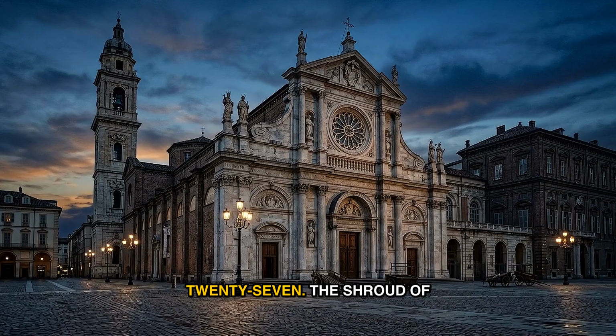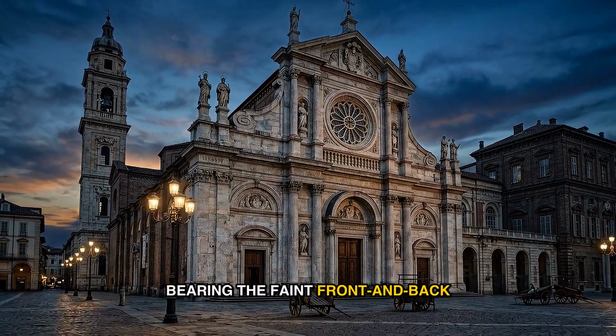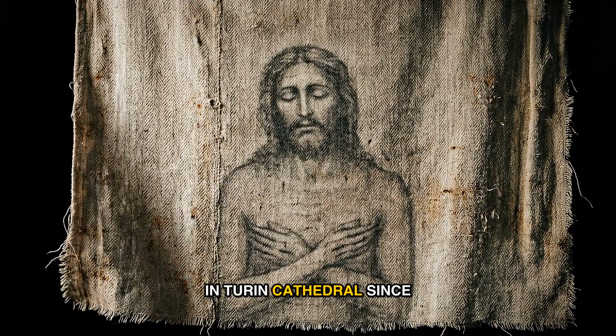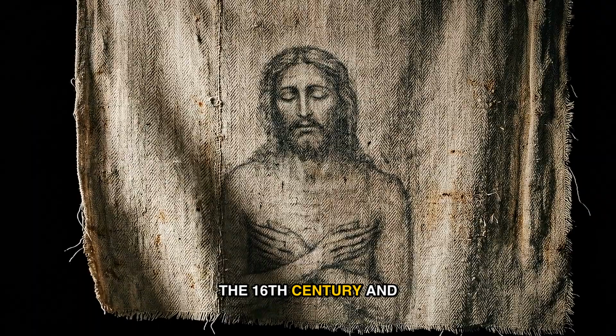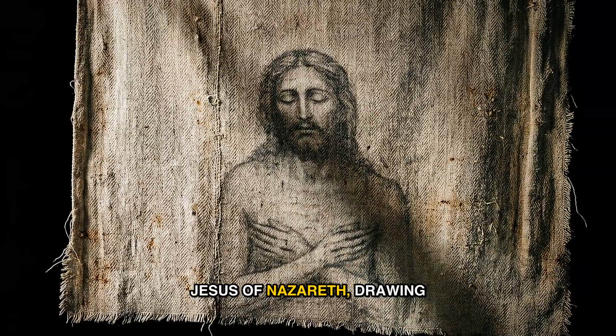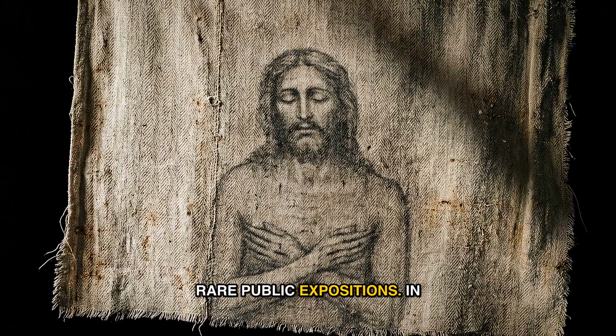27. The Shroud of Turin, a linen cloth bearing the faint front and back image of a man's body, has been housed in Turin Cathedral since the 16th century and venerated by many as the burial shroud of Jesus of Nazareth, drawing millions of pilgrims to view it during its rare public expositions.